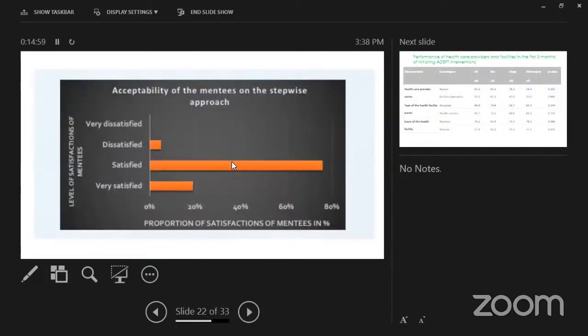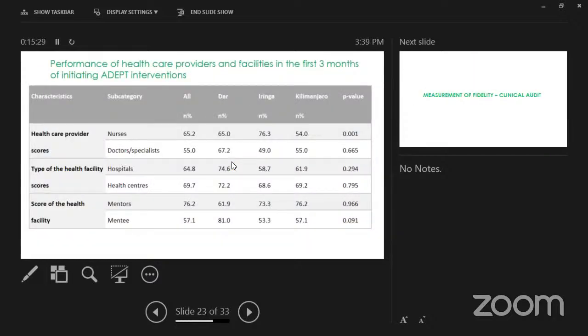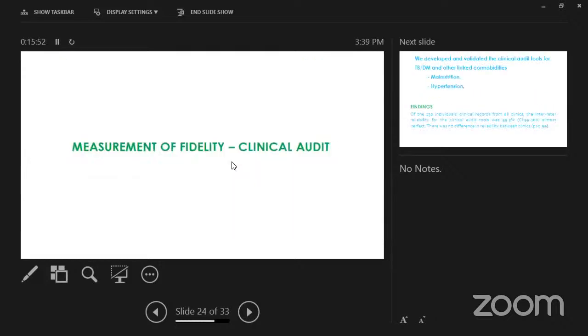And when we looked at the acceptability of the process, we found that almost 95% of these people accepted the process, the stepwise training approach, and 5% were dissatisfied. The reason is that the second level of training happened at the facility, and they found that perhaps they were needed. And using those theory tools, which were very much needed, we assessed the score, and we found there was no difference in score among facilities in different regions. Except for the nurses, you think that they outperform the other regions, but generally it's not the same.